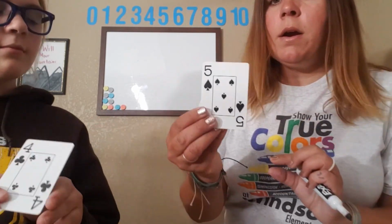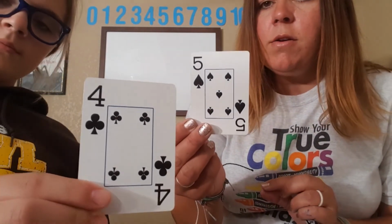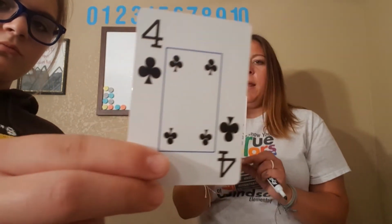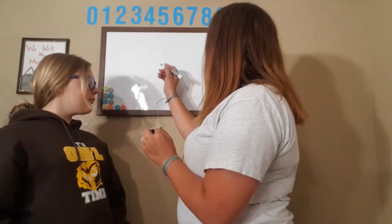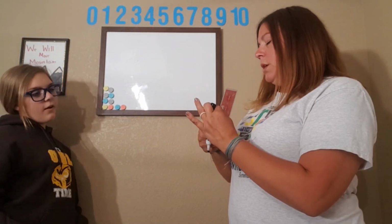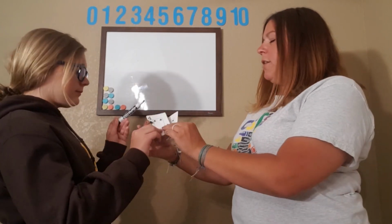Here we go. Whose card is greater? My card or Emma's card? Which one would Greater Gator chomp? If you said it's the 5, you are correct. Emma, I say we're going to add this time. Okay. So 5 plus 4.